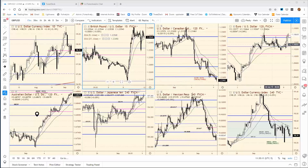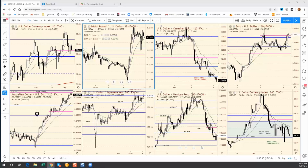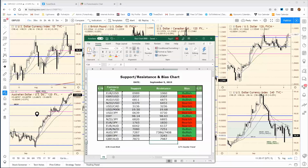We're looking at a relatively quiet day, although we've seen the euro pressing up against the bias chart resistance. You can see we had 1060. We actually got up to 1060 when we turned around and rolled right down about 20 pips, maybe a little bit more than 20 pips, from our bias chart resistance.